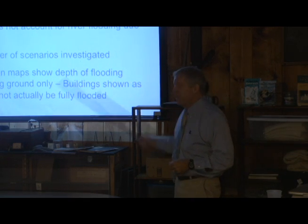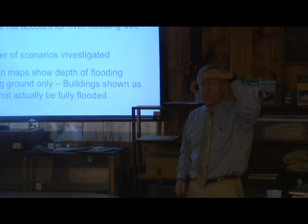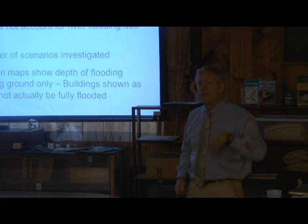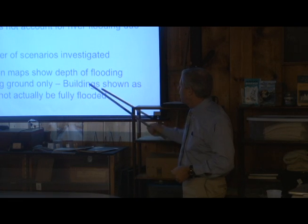We looked at very limited scenarios. So we looked at only mean high water plus the storm surge. You could look at astronomical tides. You could look at low water. You could look at all different kinds of scenarios. And I'll show you this.